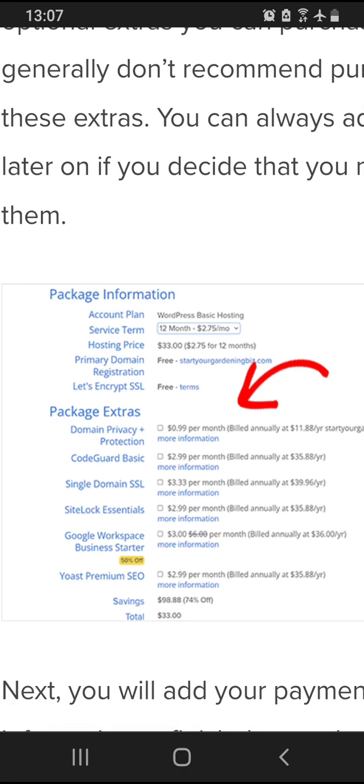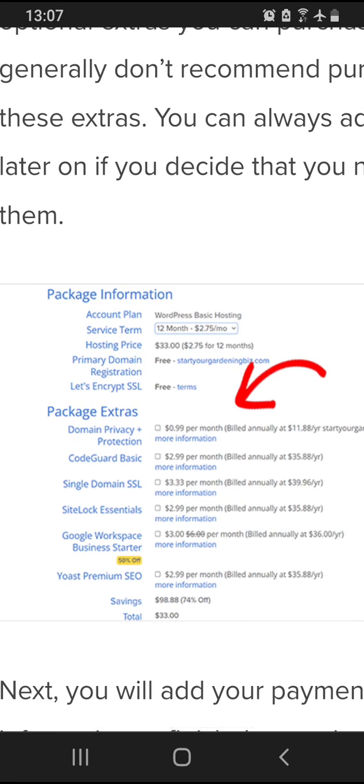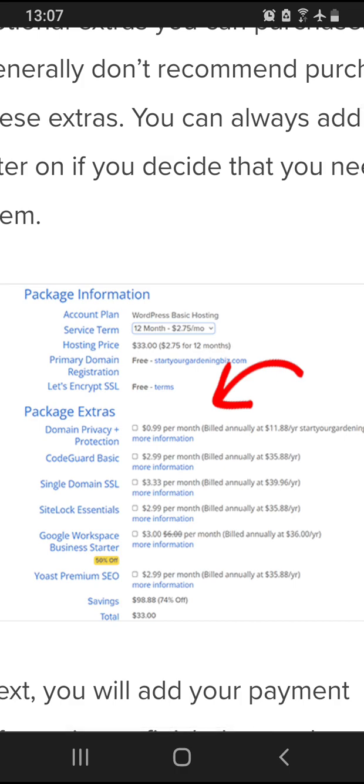Got package information. Okay, you got account plan, WordPress basic hosting, got service term, 12 months, $2.75 per month. Hosting price. Okay, these are by the month, so $33. $2.75, 12 months. Okay. Primary domain, free. Primary domain registration is free. Let's Encrypt SSL, free. Okay.